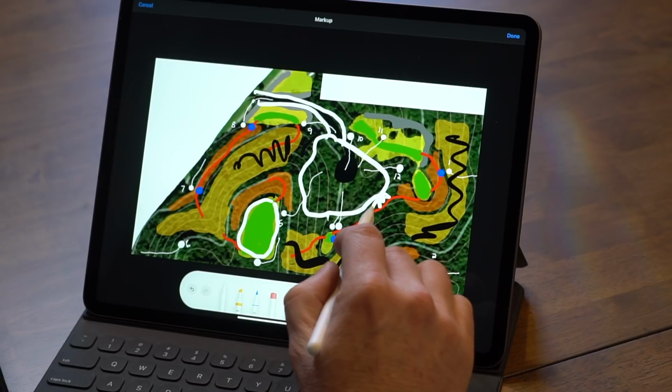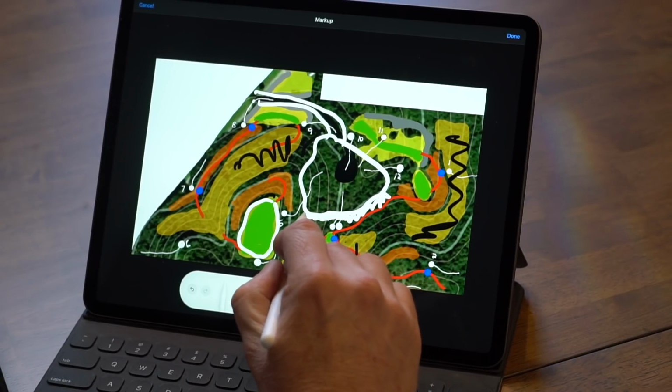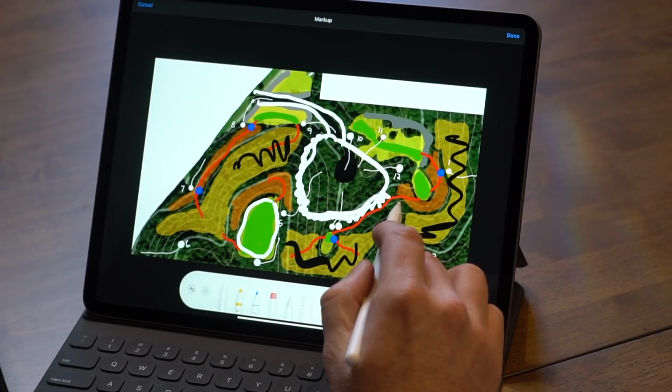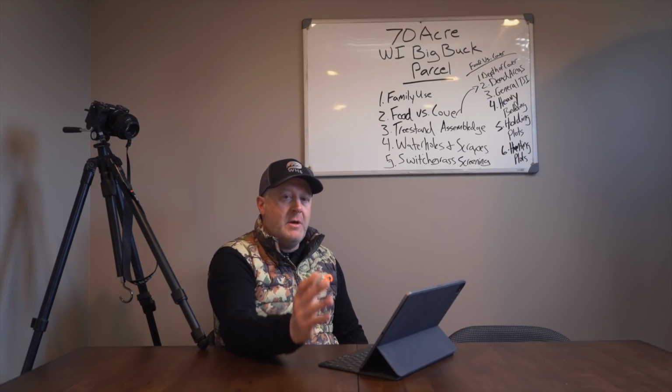There's areas along this line where we're creating a heavier level of improvement. You can see a deer travel corridor in red. We're making a 2 to 3 foot mountain bike type path where it's easy for us to walk on. It's easy for deer to walk on.